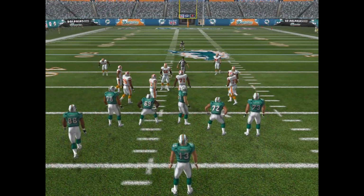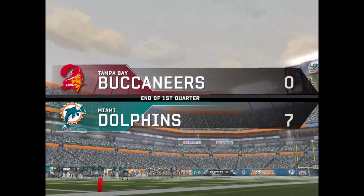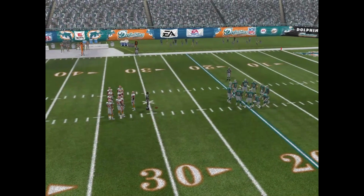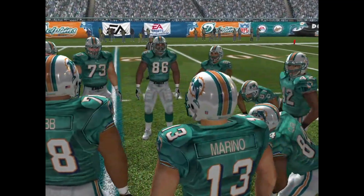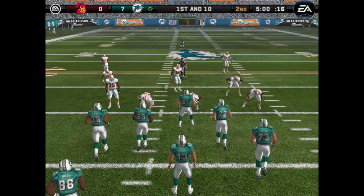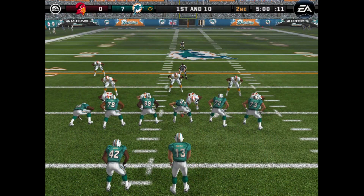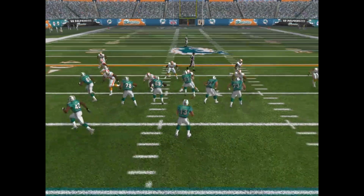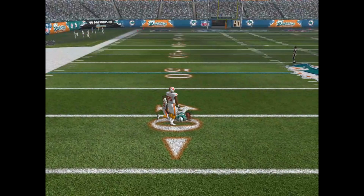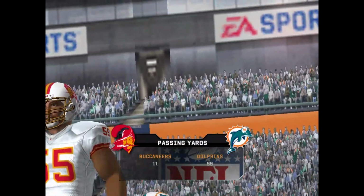After 1 quarter of play, the score is 7-0 Dolphins. The teams have switched sides and will start the second quarter. First and 10. Ball on the 29-yard line. Gets rid of it. He hits his receiver. Number 35 comes up to make the play at the 40-yard line. Good throw there and a first down pickup.